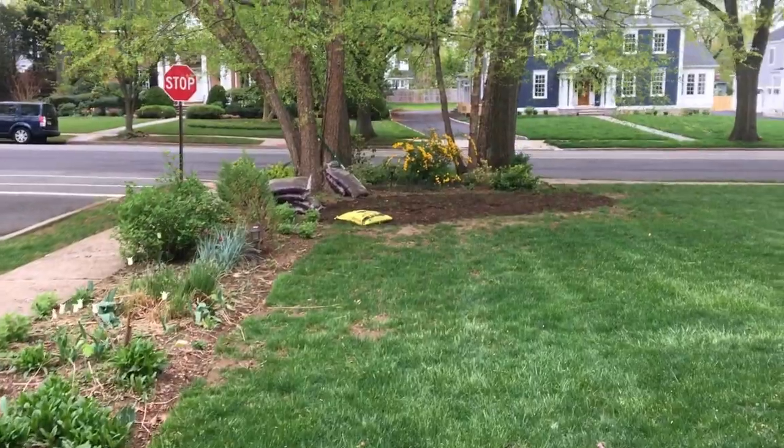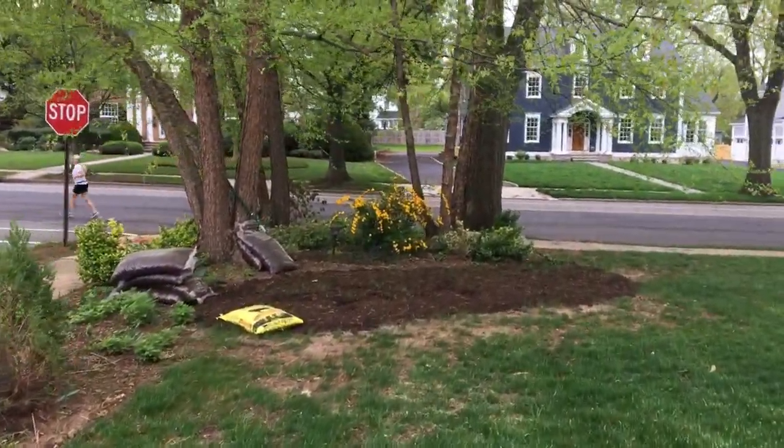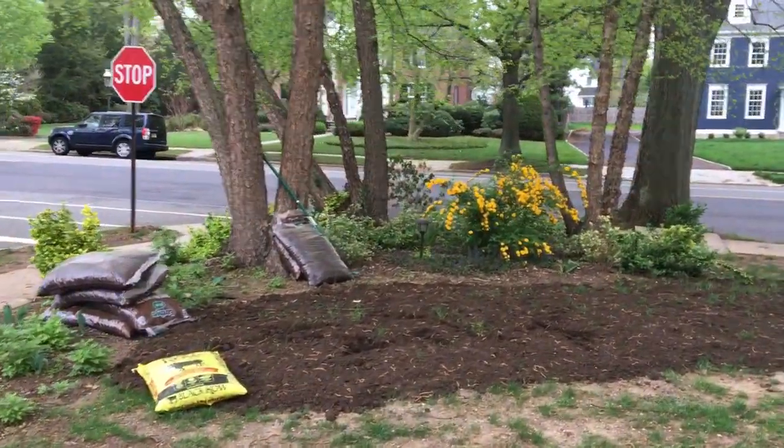So we're going back to the front, back to the birch garden. And this is it for the front yard.